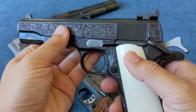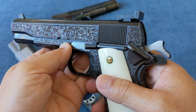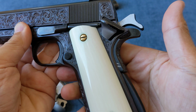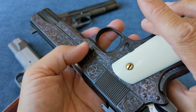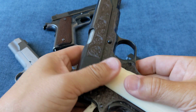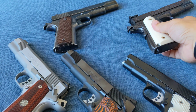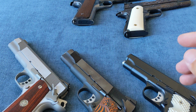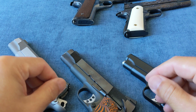These are sort of semi-custom, based on the traditional model. But you still have a somewhat smaller safety here. Smaller beaver tail. It's beautiful though, with the engraving, but these days you can get engraving, limited edition, on a modern 1911 platform as well. So I truly like to rule them out. You can still own them for collection purposes, but they are just not very suitable. And most of them are also cost prohibitive.